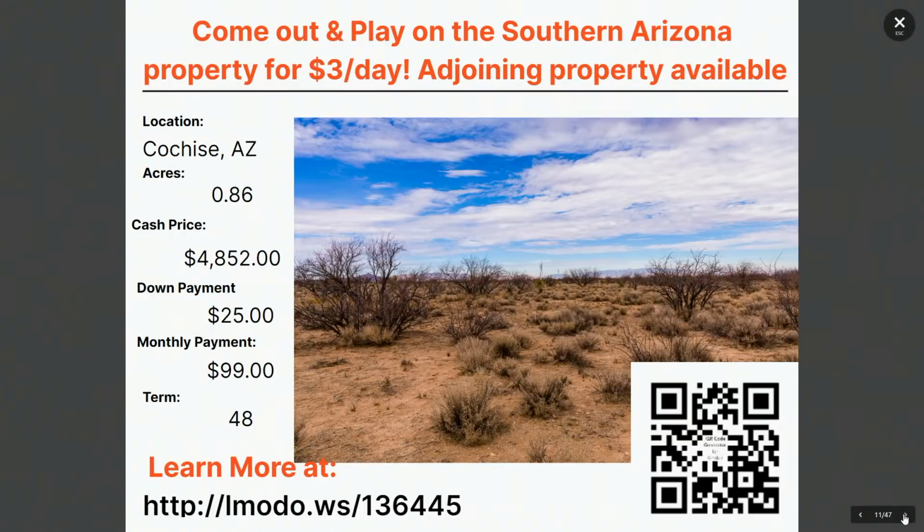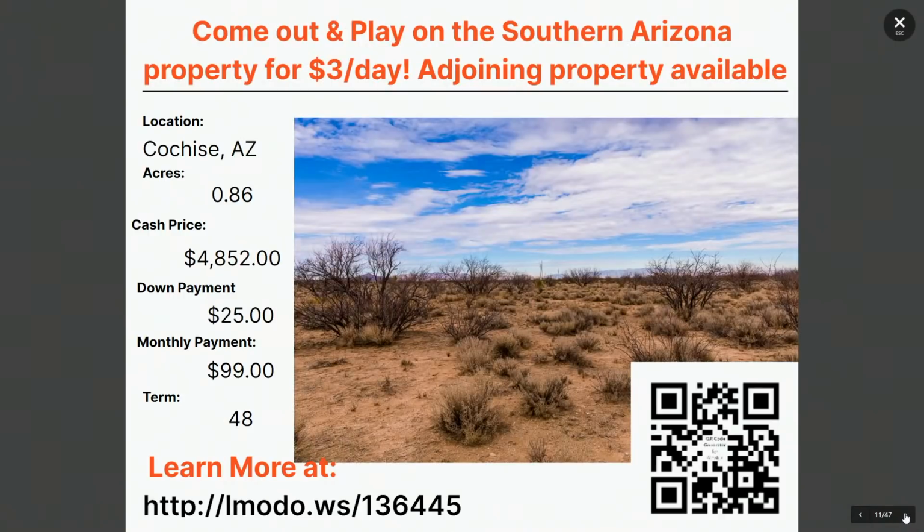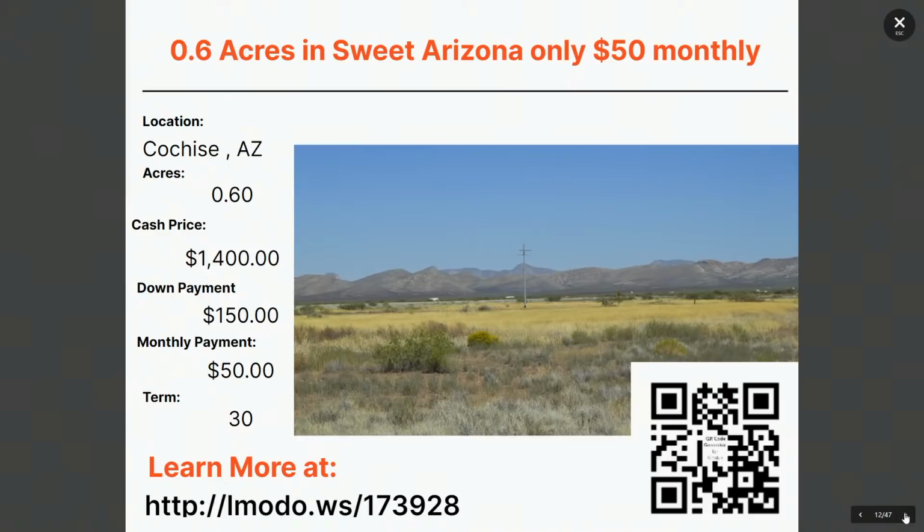Here we go. Moving on. This one is also in Cochise. All right, 0.6 acres. Did I miss one there? No, I didn't. 0.6 acres in Cochise, $50 a month. So the entire purchase price for this 0.6 acres is $1,400 with $150 down, $50 a month for 30 months.